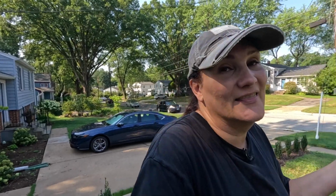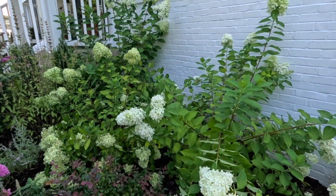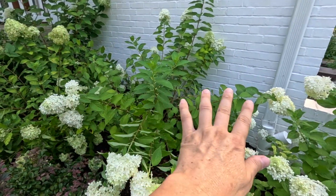Two days of rain. The gardens are happy, the plants are happy. I'm happy because I don't have to lug a hose around everywhere. But the zinnias and the limelights took the brunt of the storm. So while everything in this bed looks beautiful and lush, the hydrangeas took the brunt of it and succumbed to the weight of water on their blooms. And you can see that some of the branches have flopped over.